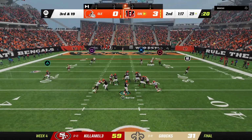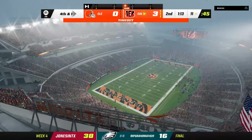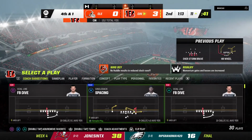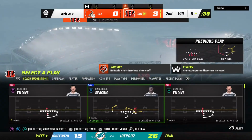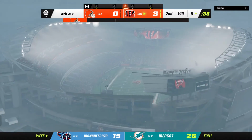Now on 3rd and long, they'll look to throw. And he's got this to Jefferson. And he's going to be marked down just outside the 10. Now the defense will burn their 3rd and final timeout as they'll head to the sideline and talk over what to do next.